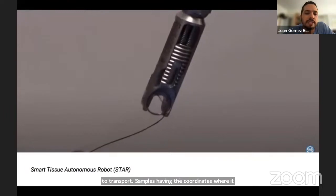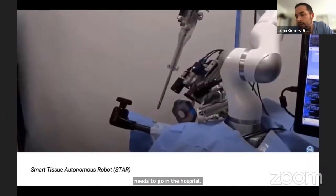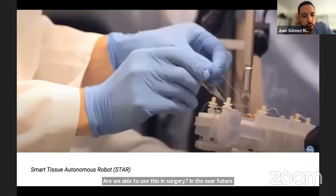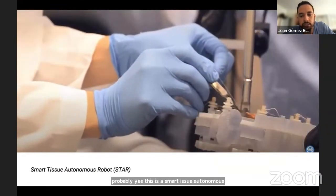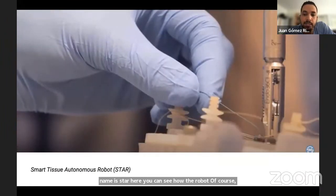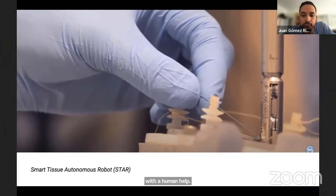Are we able to use this in surgery? In the near future, probably yes. This is a smart tissue autonomous robot named STAR. Here you can see how the robot, of course with human help, is able to do stitches on its own.